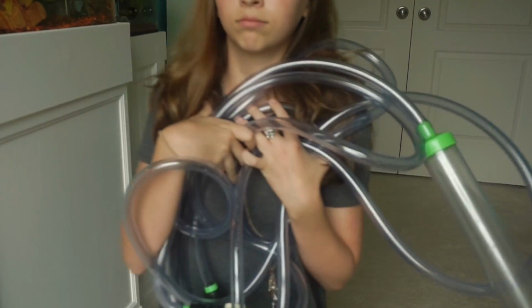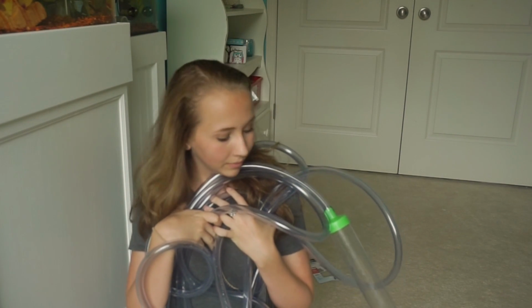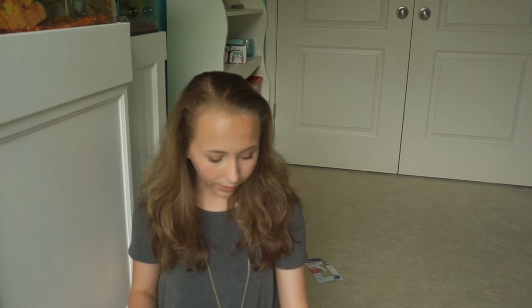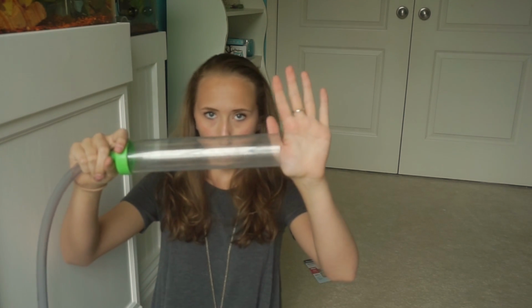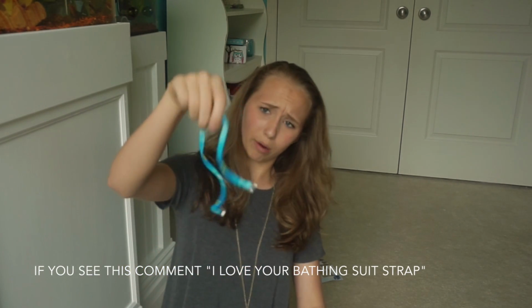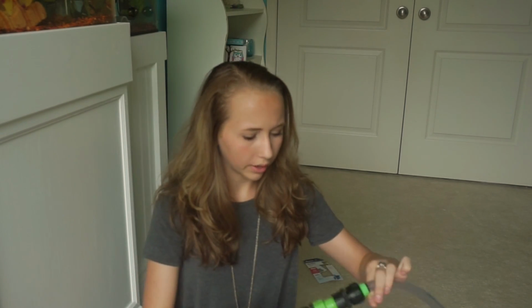Let me tell you, I feel like all the things that have fixed my fish problems have been gifts, but wait a second. If you have a big tank and do not have a python yet, what are you doing with your life? Okay, it doesn't have to be a python, but that is the one that I have, and it is a water changer. Just a hand for scale here, but this is sort of the size of the tube. It is bigger. There is a bathing suit strap on this. What the heck? Okay, my room's not that messy, I promise, good lord.